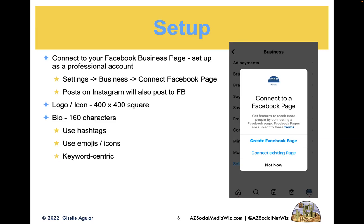So again, keyword centric, and we'll talk about that, and you'll really understand as we get further into it. Then your link in your bio can go to your website or to Linktree. Linktree is free to use. If you want to brand it and make it fancy, there's an upgrade, but the free one works fine for me. Here you can have several links in one page, and then you get a Linktree link, and that's the one that you put in your bio. So you can have the link to your main website, your blog, other social media, maybe a special offer. The idea is you have multiple sites linked on one page, but it's accessed by one link. So it's a free tool.